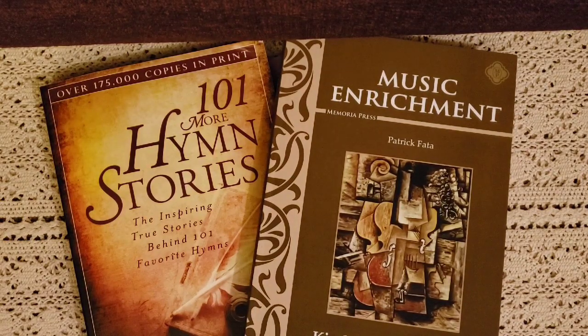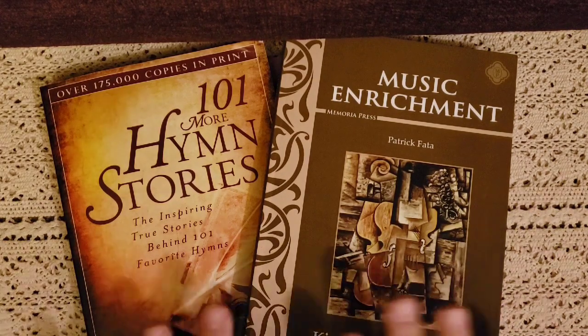So it is a blessing to add these to your morning basket if you have not decided what you're adding, or if you would like to add more.